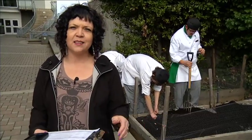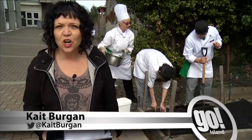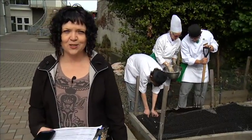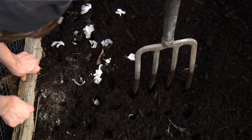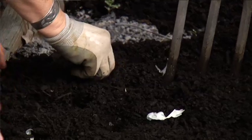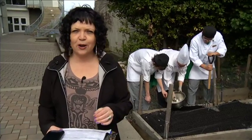We're here outside the VIU Culinary Institute in their herb garden today, and they're planting garlic, and there's a little tip that we can pass on for you. You take a pitchfork and bury it in, and that leaves four perfect holes that you can then drop your garlic into to grow. And Debbie's quite convinced that it will grow very well here.